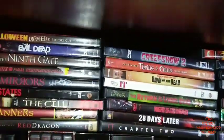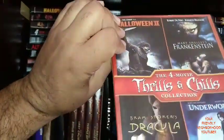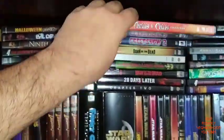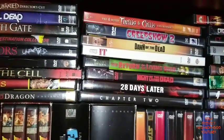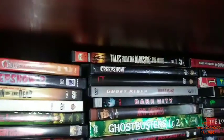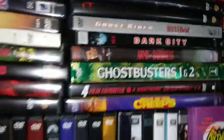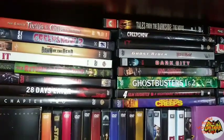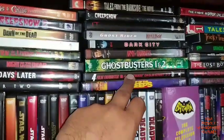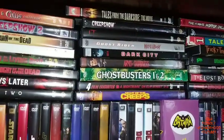Creepshow 2. And then you have a 4-movie Thrills and Chills collection right there with Dracula, Underworld, Frankenstein, Halloween 2. Dawn of the Dead, It, Return of the Living Dead, Night of the Living Dead, classic movies, 28 Days Later, It Chapter 2, Tales from the Dark Side, Creepshow, It, the first one, Ghost Rider, Hellboy, Dark City, amazing movie, Army of Darkness, one of my favorite movies, Ghostbusters, of course you gotta have Ghostbusters in your collection, Nightmare on Elm Street 5 through 8, Night of the Creeps, awesome, creepy, awesome 80s movie.